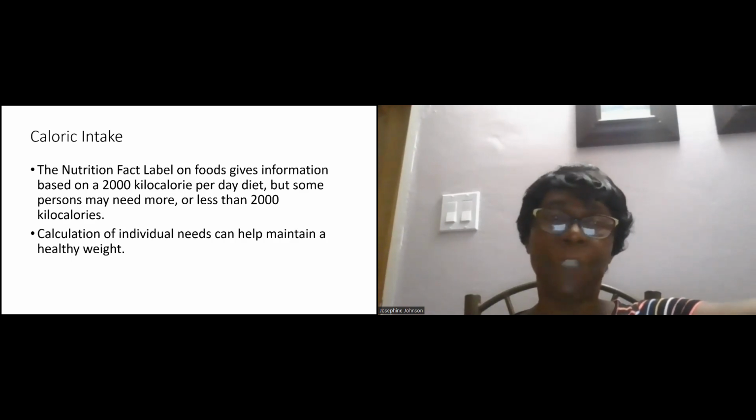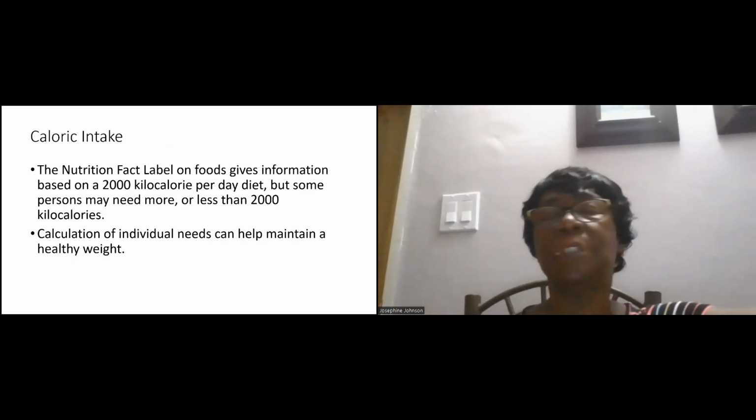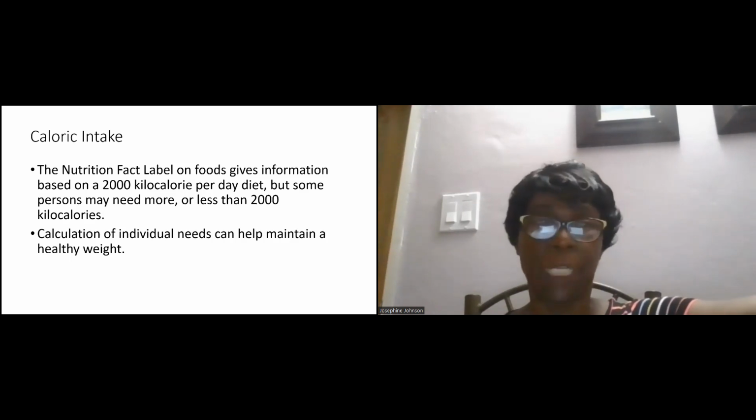On our nutrition fact labels, we always see that whatever serving size they recommend there, it's always based on a 2,000 kilocalorie diet.